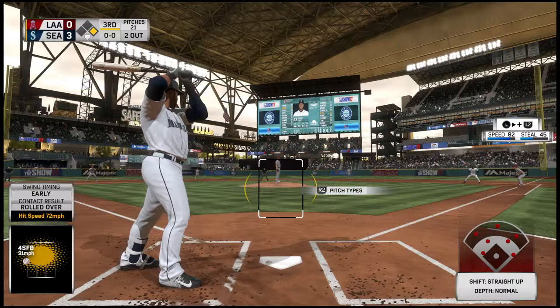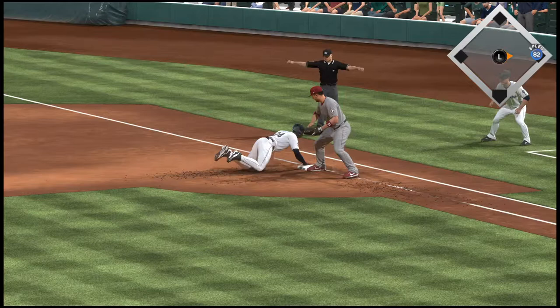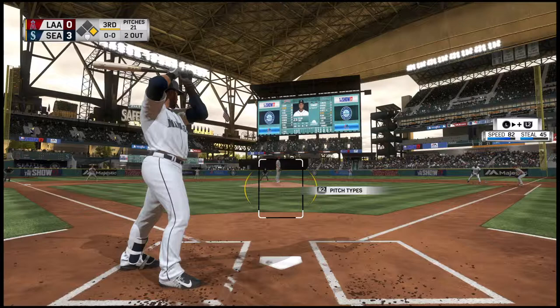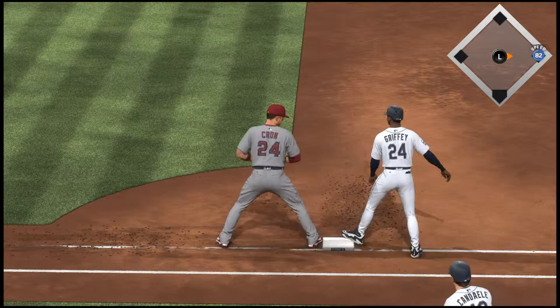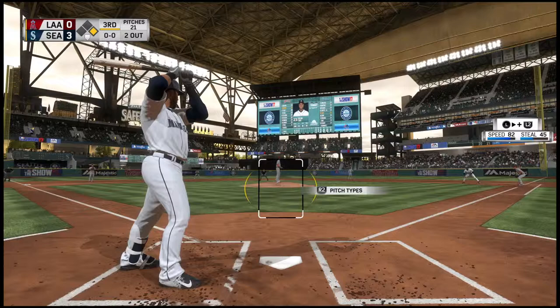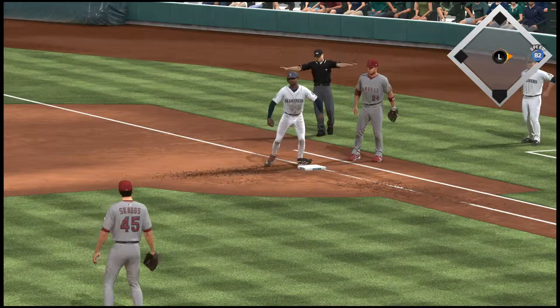Stepping in and ready for another shot, Nelson Cruz, 0-for-1 for him here in this one. And he just manages to get his hand in. And another snap throw to the bag, keeping particularly close tabs on him. And again, a throw over. And he has to dive, but he's back in easily.